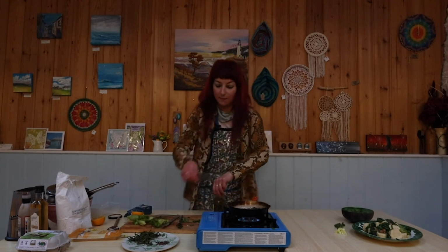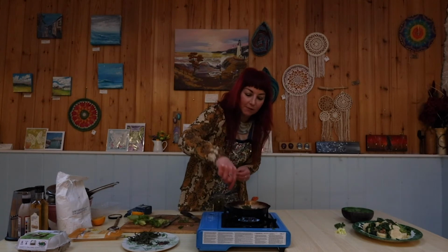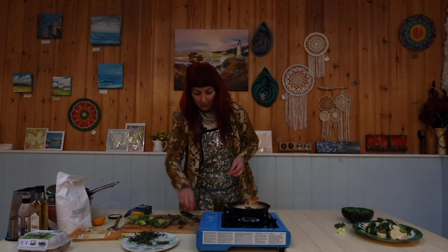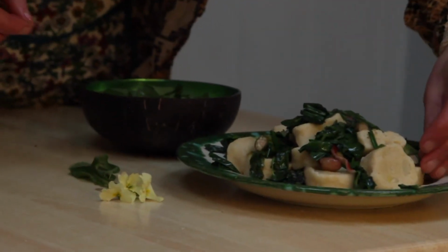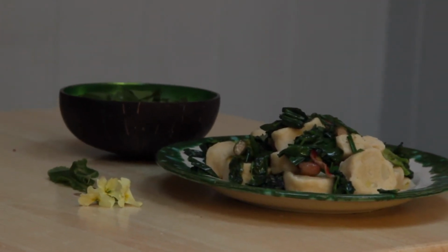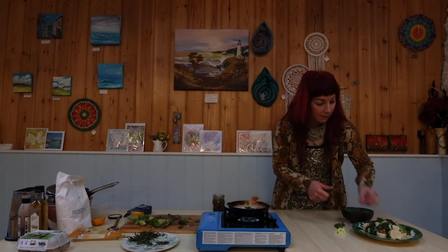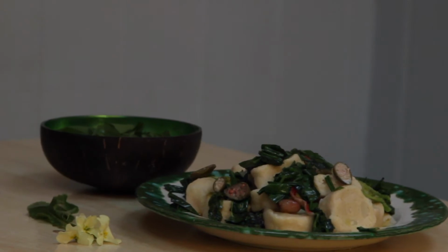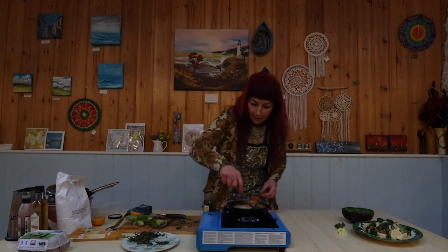If you've not got capers, don't worry. These are just optional things. I'm just giving you ideas. You can be as creative as you like in your own kitchen. Okay. And I like to just cut them in half because I like to see the different colours and textures of the food in the dish too. Now, we should now be good for our purslane to come off. Sprinkle of purslane.